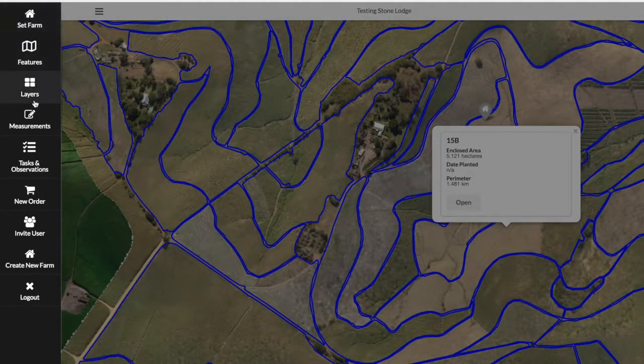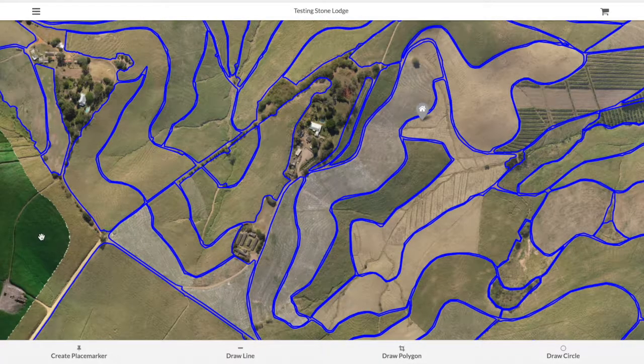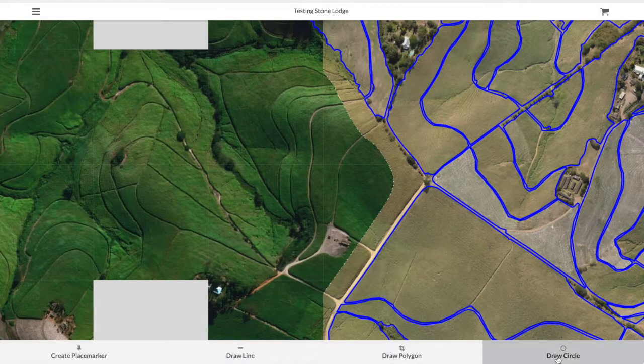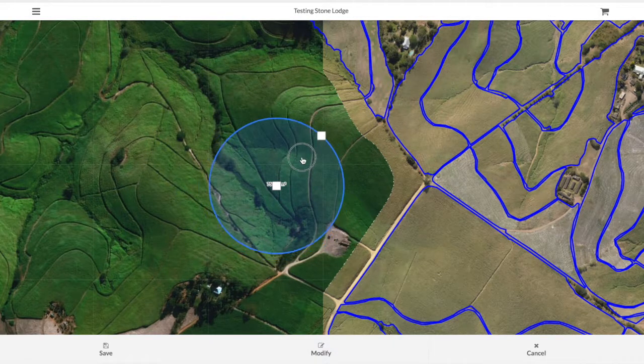So they can also do measurements. This is quite nice, so people can actually construct their own farms. Let's get rid of that. And as you can see, you can place markers, draw lines, or draw polygons, or draw circles. Just an example there. That would be a great example of how to do a pivot for an area. You can modify that and move it around, do whatever you need, which is really cool.